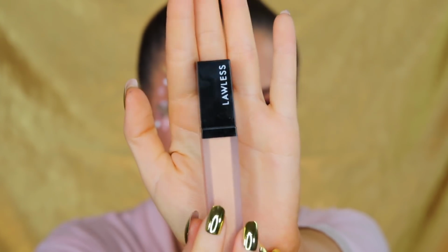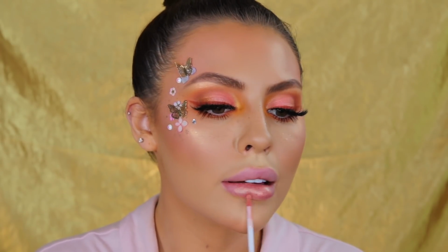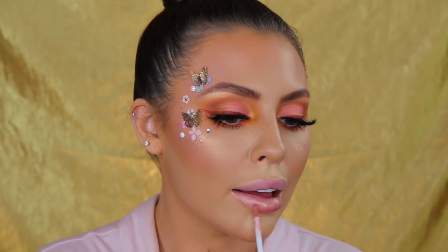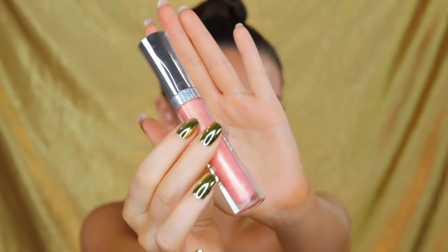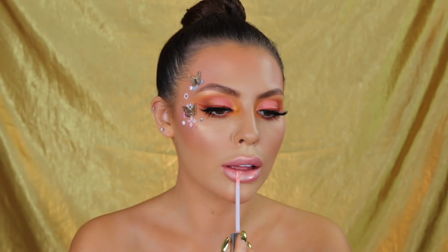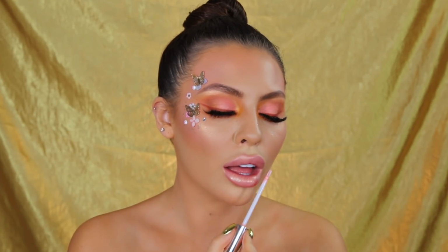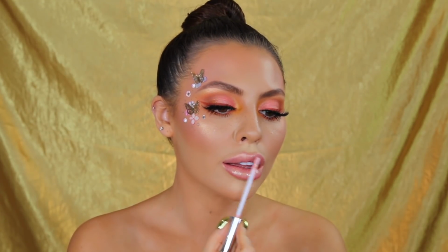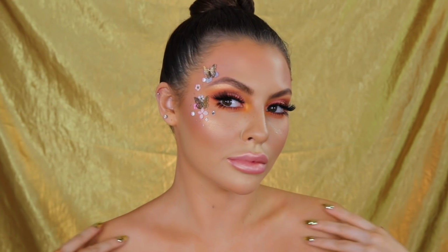Okay, babies, and for my lips, I wanted a peachy metallic-y gold shade. So this is the Ryan lip from Lawless. It's really pretty because it's a thin liquid lip, so it's super comfortable. And on top of that, I'm using the Catherine gloss from Buxom, which is really highly pigmented, super shimmery, and it also is minty, so it makes your lips tingle. And to complete the look, I'm adding the rose gold shimmer from Melanie Mills to my body.